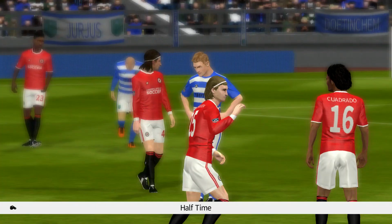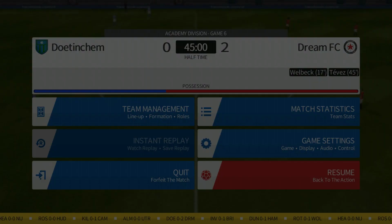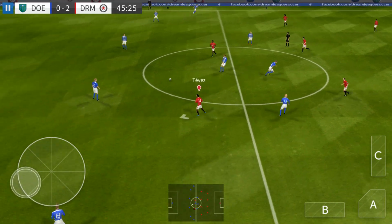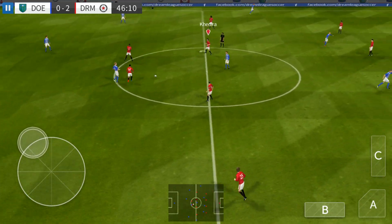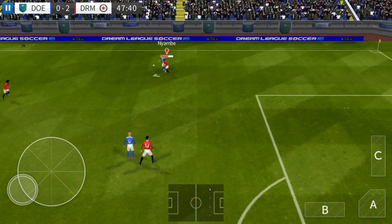Half time then. Will we get as much action in the second half? Well, let's see if the losing side can conjure something special up. They have a mountain to climb here, but there's still 45 minutes to play, and anything can happen.